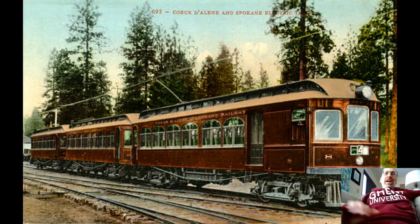Here's how Tata travels to get up there. This is a great thing called the Interurban Railway, electric trains. One went right by where I'm sitting right now, long ago, 100 years ago, and you could get almost anywhere on one of these. These things went every place, but they're long gone. But this is what Tata would have ridden on to get up to Lowell.